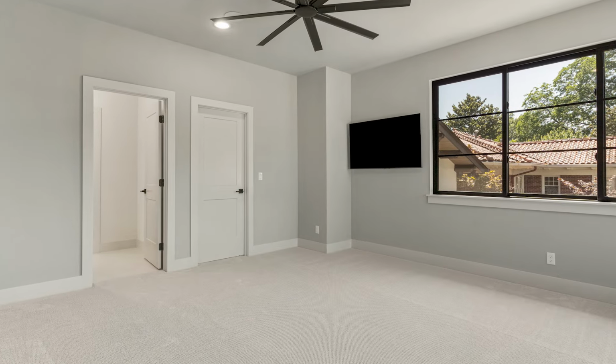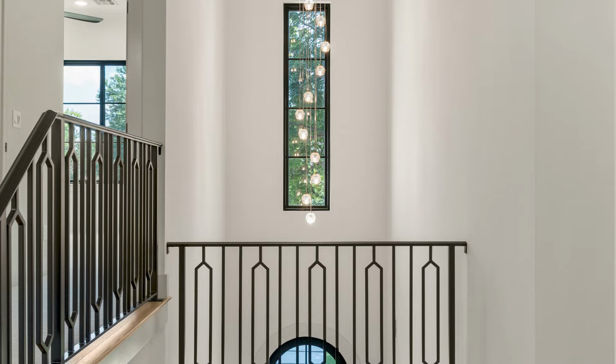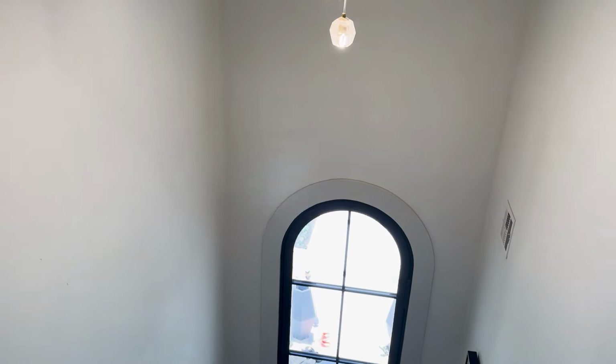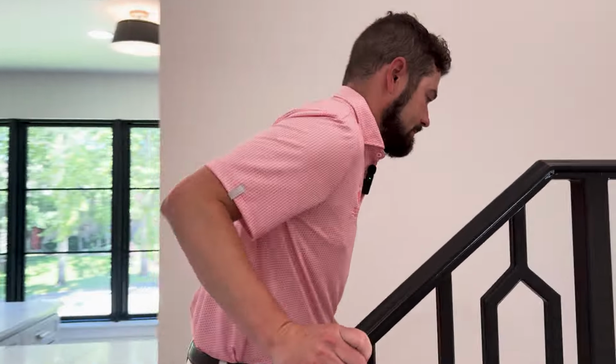All right, let's look at this chandelier. Yeah, so you have a 2-story entry here. You can see the chandelier from outside through that linear window. Also, you can see it from downstairs from the first floor. Let's go up into this raised bedroom up here.